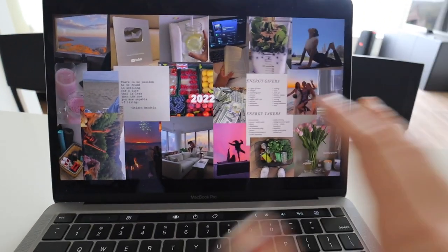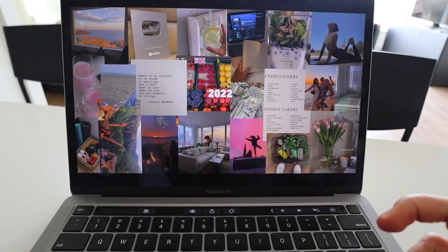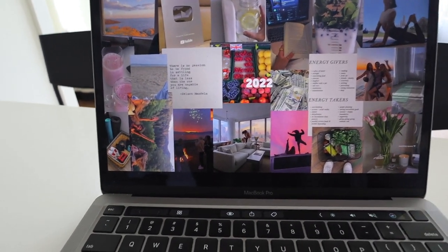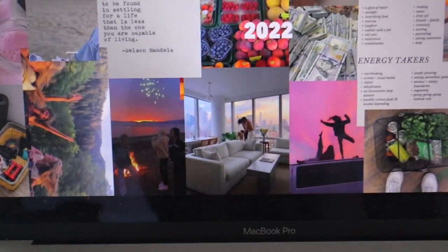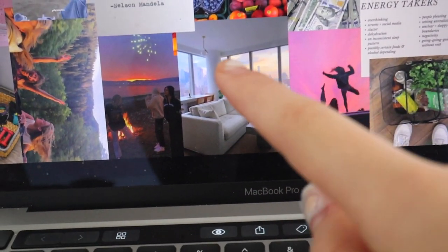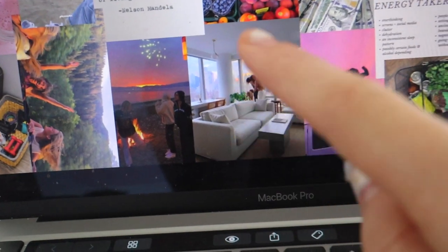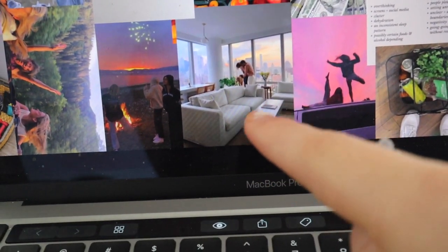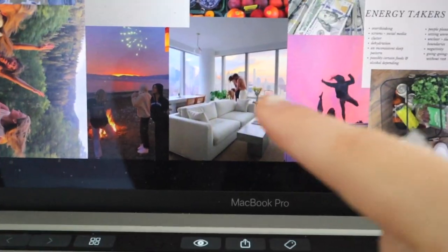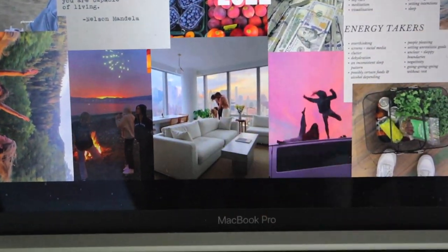Okay, so this is the vision board that I made at the beginning of the year. It was in my reset for 2022 video. This is so crazy because, first of all, look at this photo of apartments. This is just so similar to our apartment. Our apartment has the pole there too, out on the deck. And this is really similar to the couch that I'm gonna get. It's just so weird. And I didn't even expect to move out this soon. So that already came to life.